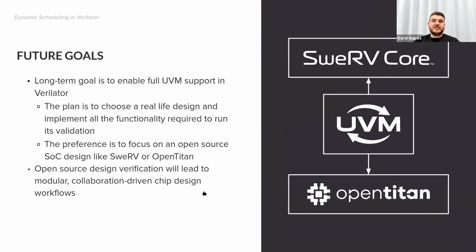So designs like OpenTitan or Swerve that may have some UVM tests, UVM verification suites, will be able, and those projects will be able to run those tests publicly and openly in repositories, and of course enable a number of users, a number of external contributors to simply contribute to the repositories and get their new code, the new features to be verified, to be validated, and possibly merged together. Of course, it's not limited to those two projects.